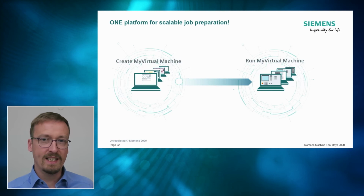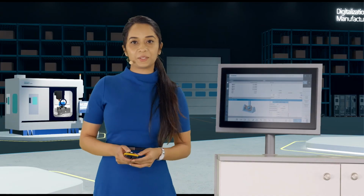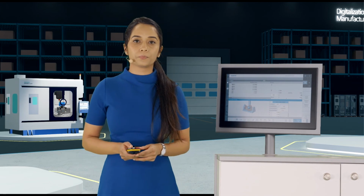Looking ahead, I can see that the engineering possibilities with Create My Virtual Machine will grow continuously. So you can benefit from the advantages already today and in the future. Thank you, David, for the insightful presentation of our software portfolio with SINUMERIK ONE.